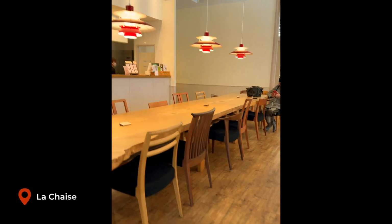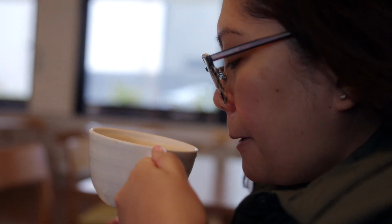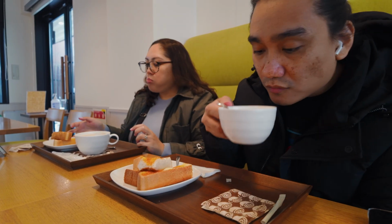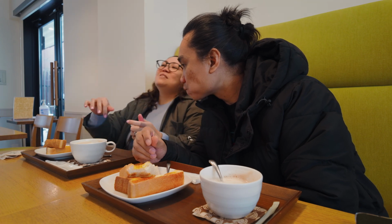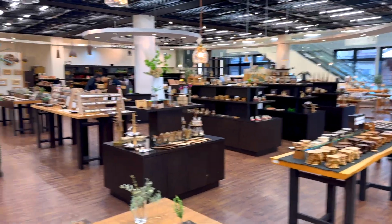We walked back along the river to grab coffee from a cozy cafe we had spotted earlier. It was a nice escape from the cold, with heaters keeping the space warm. The Café La Chaise is located inside the Kumikan, a furniture and lifestyle store. Right beside the cafe, we found handcrafted woodworks and specialty goods from the Hida region.